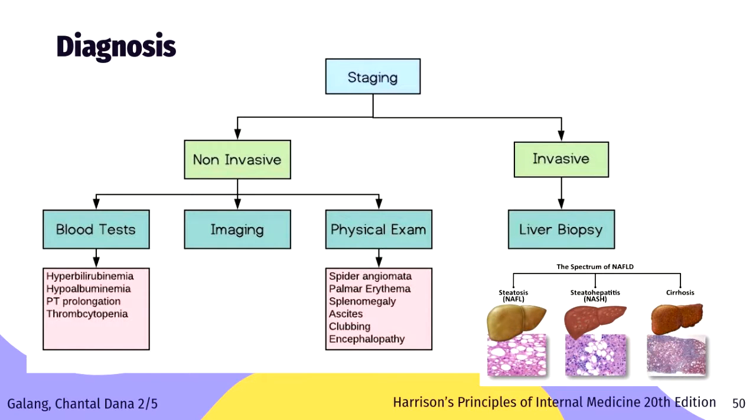The only test under invasive is liver biopsy, which is the gold standard for staging of NAFLD patients. Complications are rare, but there is a potential sampling error if the tissue core is less than 2 cm, and it also cannot determine progression and regression of the pathologic processes.